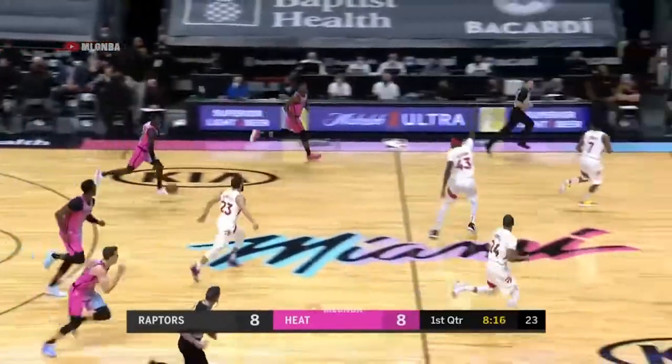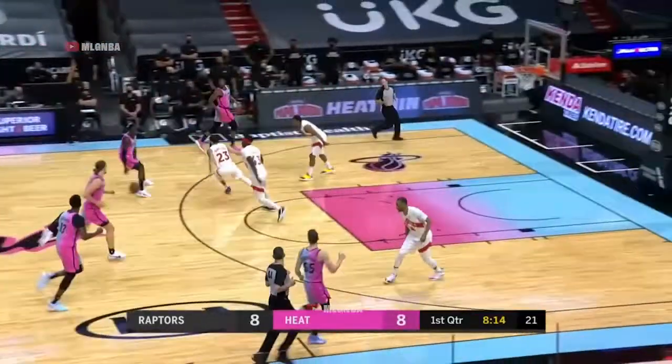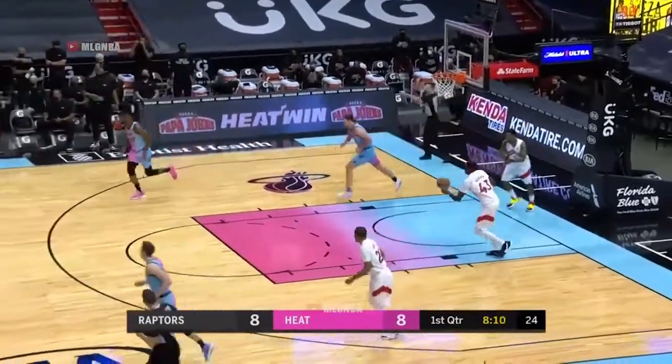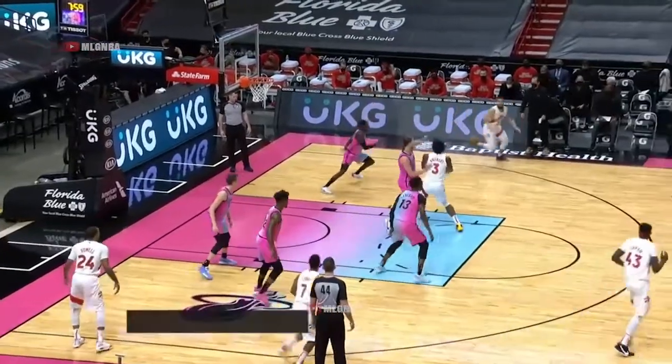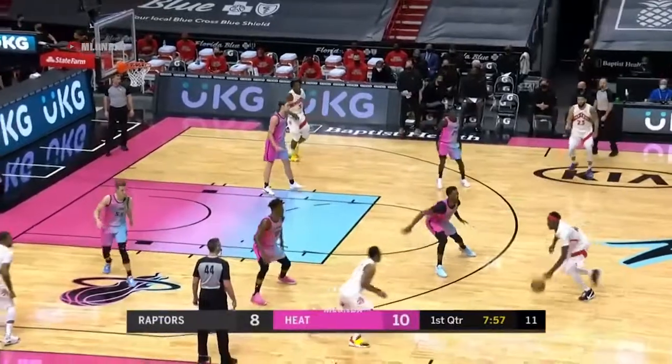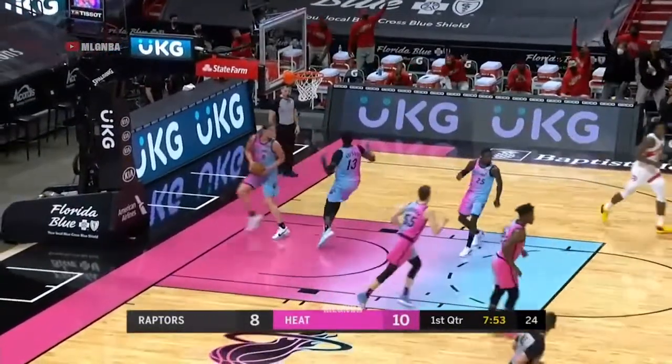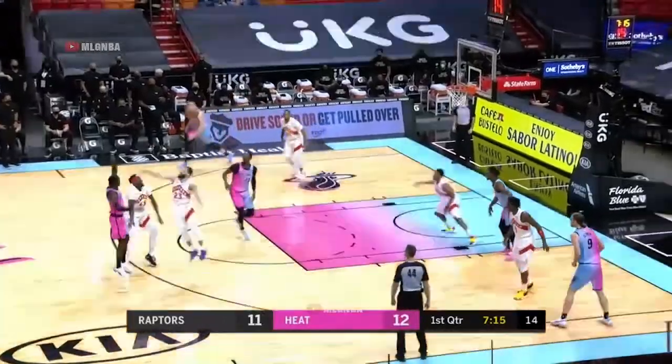He misses in close. Kendrick Nunn comes away with a rebound. Nunn, by the way, already 2 assists. There's another one. Kendrick Nunn. Really strong work by him. And Heat are going to have those advantages with length in the front court as the Raptors continue to stay small. Kyle Lowry left opening quarter.